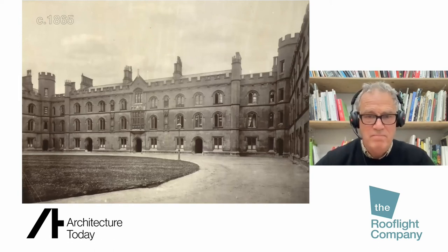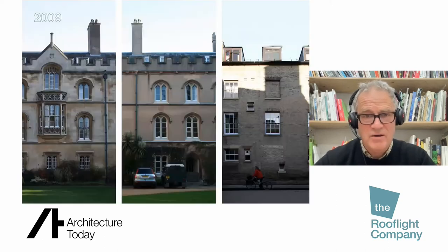It looks pretty grim, but actually you can see the intention of William Wilkins, in as much as the window surrounds and everything are of the same kind of tonality as his Roman rendered facade.